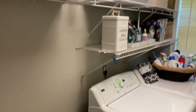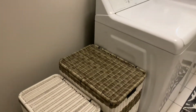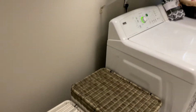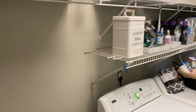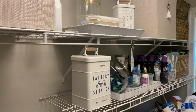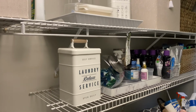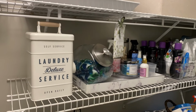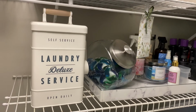So guys, as you can see, the laundry baskets actually came from Ross. I found those and I love them because they store a lot of clothes. The pieces here that you see are from Walmart, Better Homes and Gardens. They're storage caddies. They actually have the cleaning caddy. This one, I chose not to put paws in.